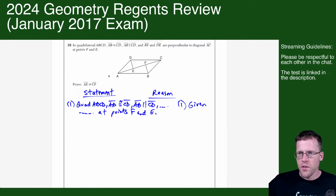Okay. So here, if we translate the givens, they told us AB, so let me put this in red. They told us AB is congruent to CD. So that was this part. Then they told us AB was parallel to CD. We have this. So that's two things we have. And then they told us the next part that BF and DE are perpendicular to AC. So if BF is perpendicular to AC, that means we have a right angle here. I could also say this is a right angle over here, like this piece. And we have DE is perpendicular to AC. Right angle, right angle.